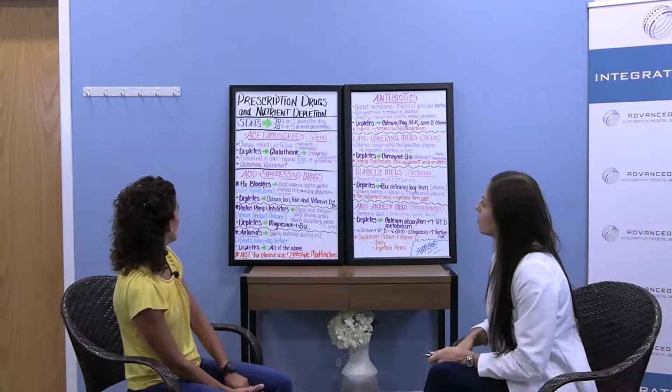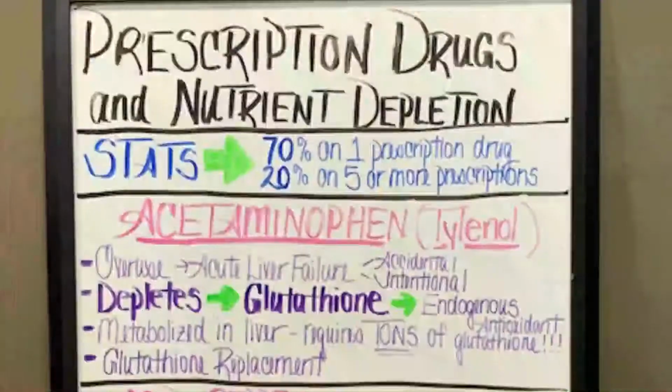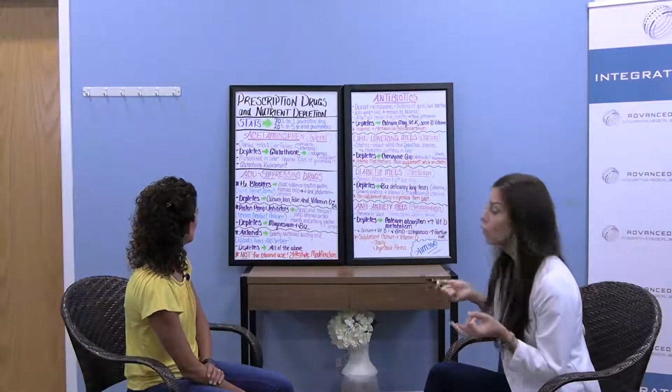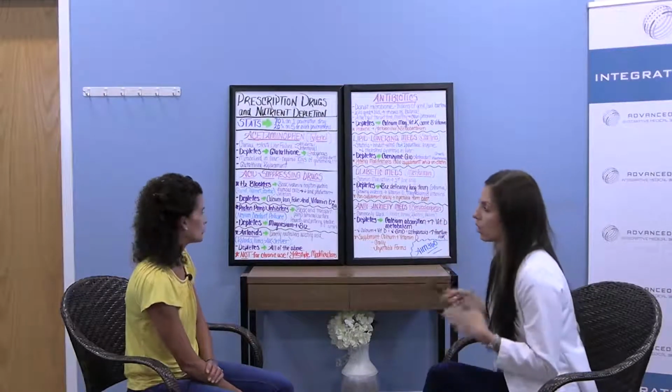The first one I'm going to talk about is not a drug class, but it's acetaminophen, which is the generic name for Tylenol. Overuse of Tylenol is one of the leading causes of acute liver failure in the United States, and I don't think most people realize that. It can be accidental, but it can also be intentional overuse. Tylenol is very well known to deplete glutathione. What is glutathione? Why is it important?